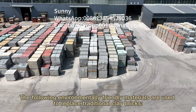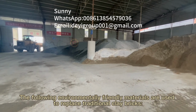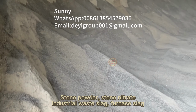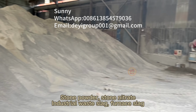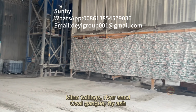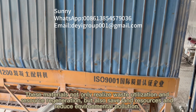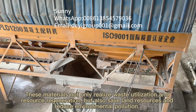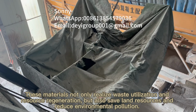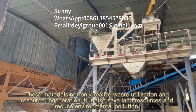The following environmentally friendly materials are used to replace traditional clay bricks: stone powder, stone nitrate, industrial waste slag, furnace slag, mine tailings, river sand, coal gunk, fly ash, ceramicite, construction waste. These materials not only realize waste utilization and resource regeneration, but also save land resources and reduce environmental pollution.